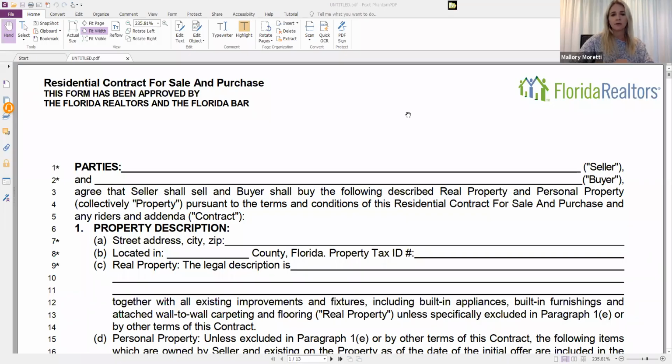So line 1 of the contract, probably one of the biggest issues I see more often than not is in regards to the seller's name. If you have an individual, pretty straightforward, you just put that individual's name. However, a lot of times I see that the seller's name is an individual when in reality a trust or an LLC or a corporation owns the property. So the quickest way to verify who actually, or what actually, owns the property is to pull the vesting deed from the property appraiser's website.